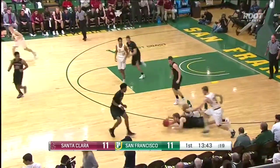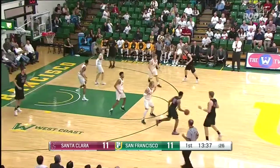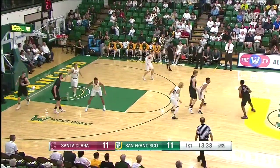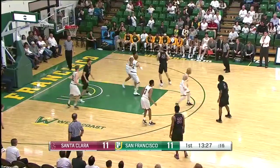So Fagan has a couple of baskets. Turnover. Santa Clara pushes. Fagan behind the back. Fancy stuff. And now he'll pull it back out. Tied at 11. 13.5 minutes to play here in the first half. From War Memorial at Sobrato Center on the campus of USF.